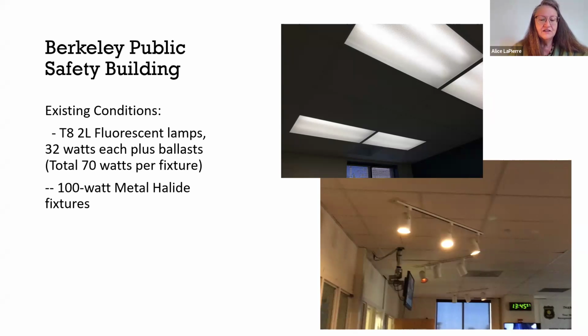So here's some of the existing conditions we were working with. The older T8 2L lamps had electronic ballast, but the fixtures themselves had pretty poor coverage just because of the design of them. The watt per fixture was high compared to newer LEDs. And the lumen outputs or the foot candles was reduced in part by the fixture design, but also from the age of the lamps themselves.